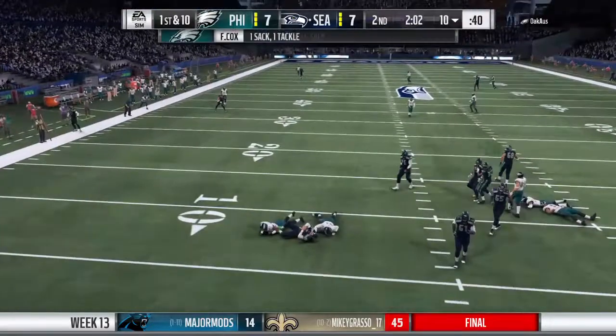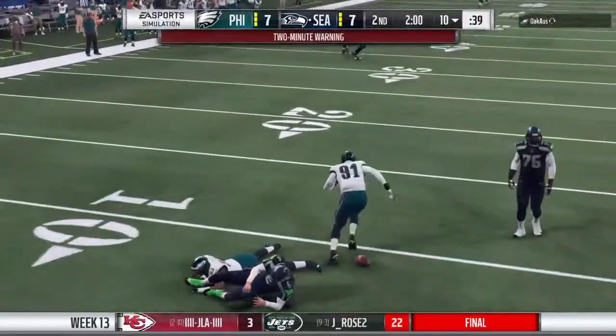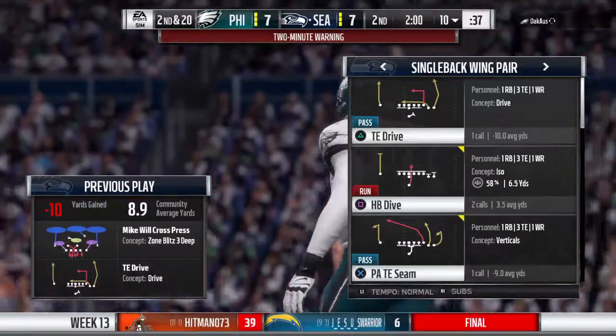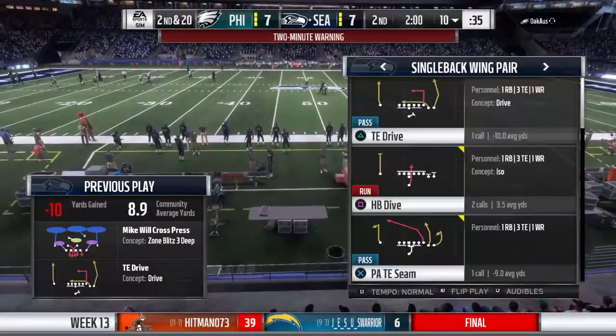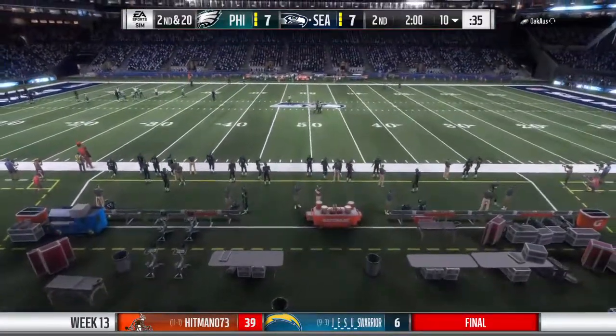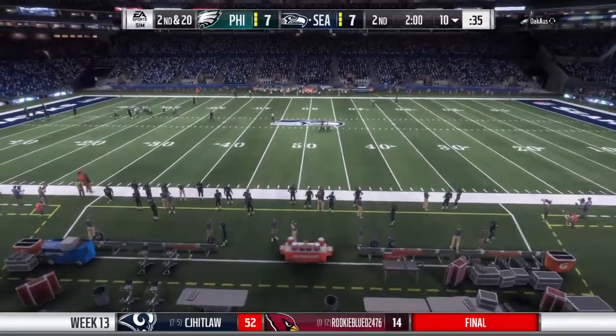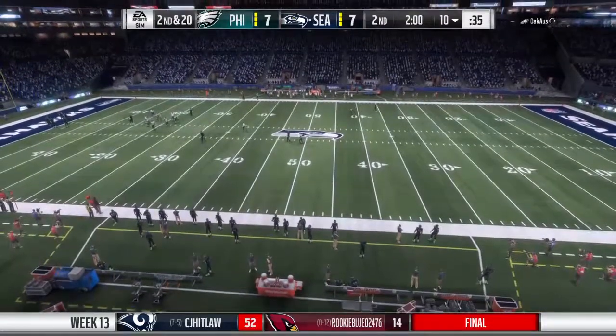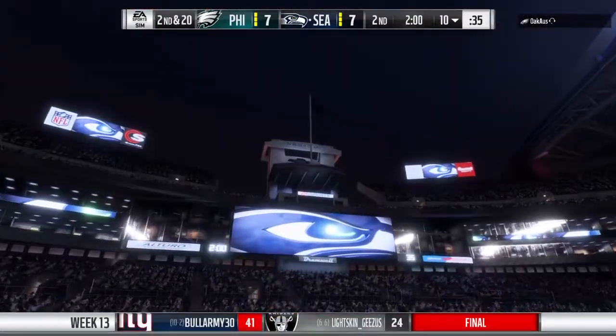Move the ball at least a few times on offense. Now the pressure comes and he goes down, just inside the 10, back at the 9. Fletcher Cox in there to take him down and to take us to the 2-minute warning. 2 minutes to play in a tightly contested first half. Back to CenturyLink Field after this.